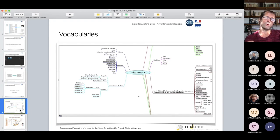And this hierarchy of terms has become meaningful by being part of the thesaurus management tool that is OpenTheso. OpenTheso is a tool created and developed by our colleague Millet Rousset, where all the terms and concepts useful for describing all our data present on a digital platform are gathered.